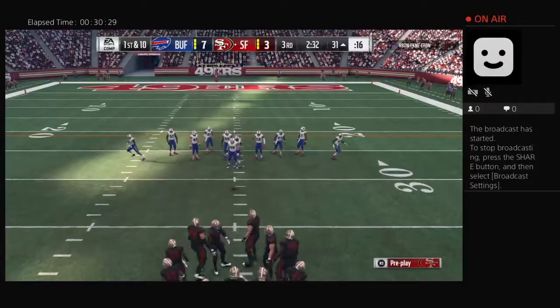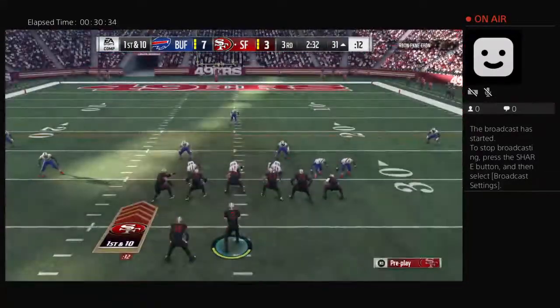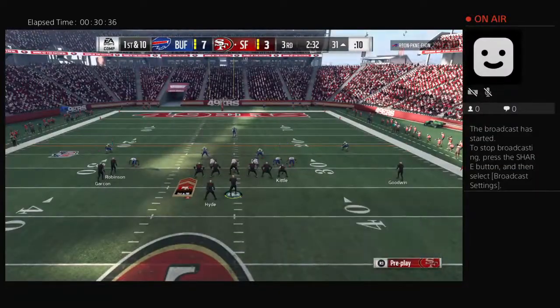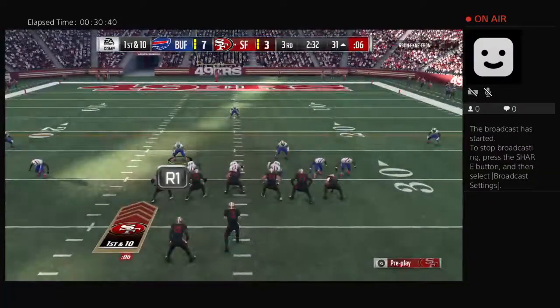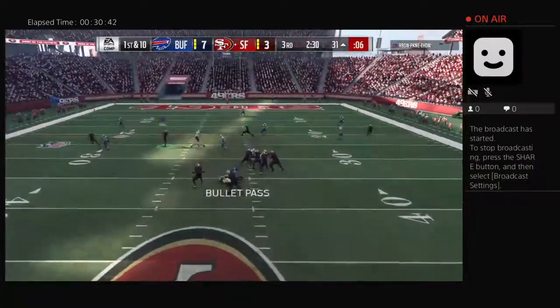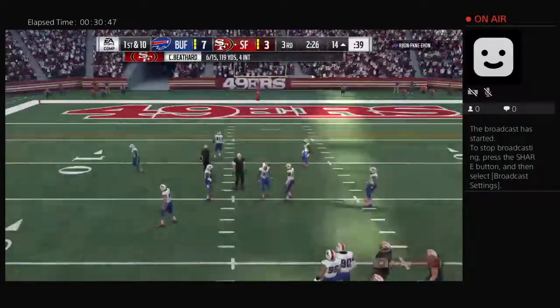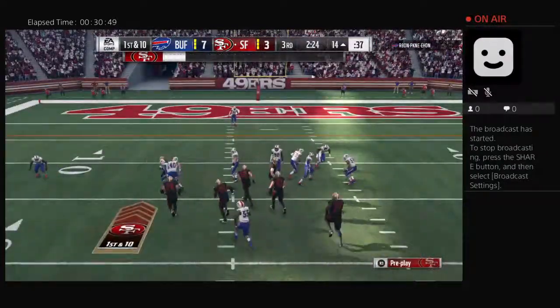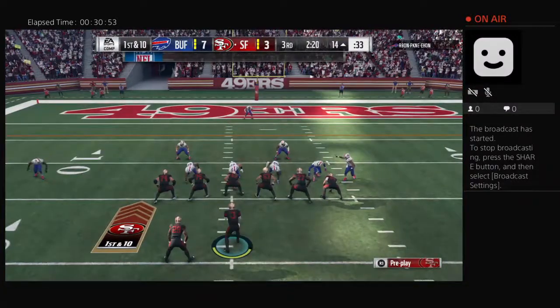Really nice starting field position here for the offensive unit. Here we go now. Over. Detroit. Here's Beathard to throw. Over the middle to Garcon. And down inside the 15 he goes. 17 yards on the pickup there, and the drive will continue.